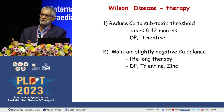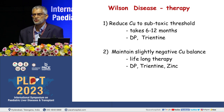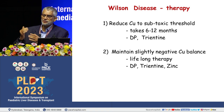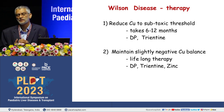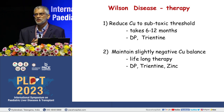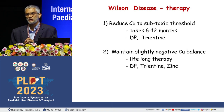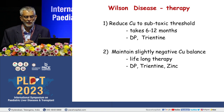After you have reduced the copper to a subtoxic threshold, you need to keep it maintained there, because if you stop your therapy, your copper is going to keep going up again, because as I've said, our food contains copper. So you are taking copper every day, and it's going to start accumulating again. So after you reduce your copper to a subtoxic threshold, you have to maintain this child on drugs so that copper doesn't reaccumulate, and this treatment is lifelong. That is the first thing you have to talk to the parents about. The treatment of Wilson's disease in some form or the other is lifelong. And unless you talk to them right in the beginning, it's going to be a problem for them when you talk to them later on.